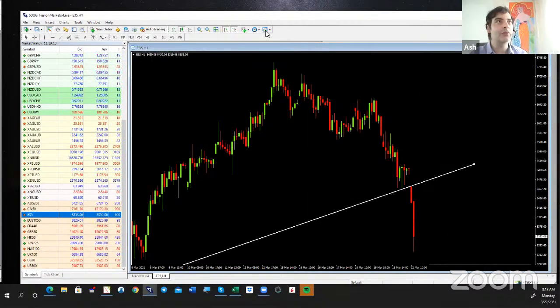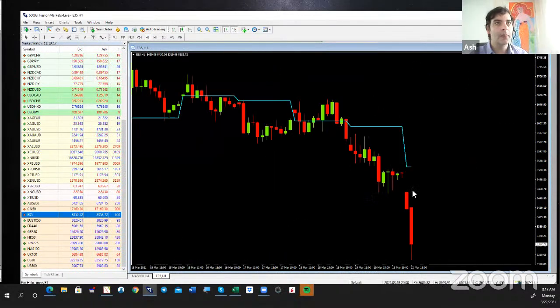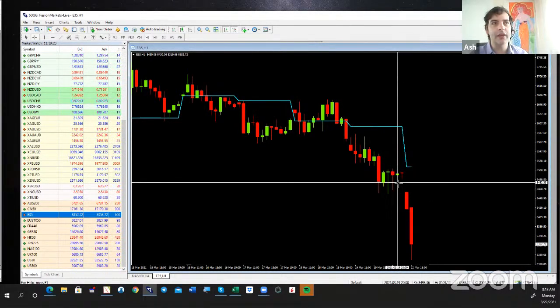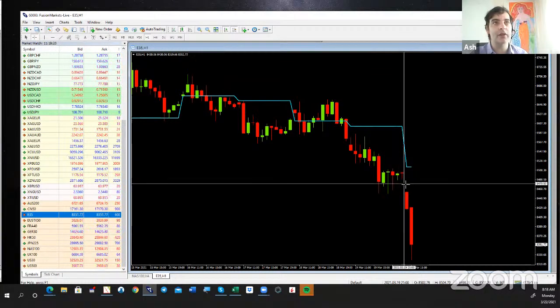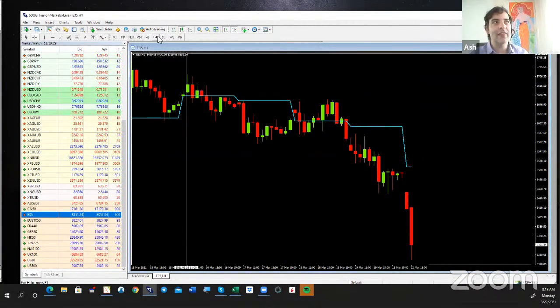Now let's bring in a pivot chart as well, and have a look at what that would look like. Looks pretty good, doesn't it? Anything near that daily pivot in this area here, I think is a trade to the downside. I'd be really interested in that. I'm not sure whether it's going to get there today.